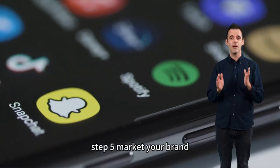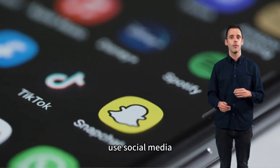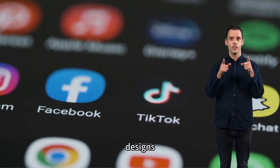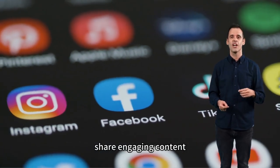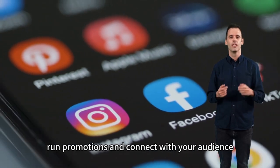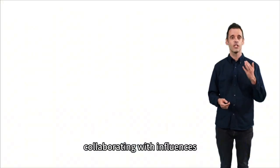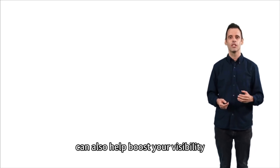Step 5. Market your brand. Use social media platforms like Instagram and TikTok to showcase your designs. Share engaging content, run promotions, and connect with your audience. Collaborating with influencers can also help boost your visibility.